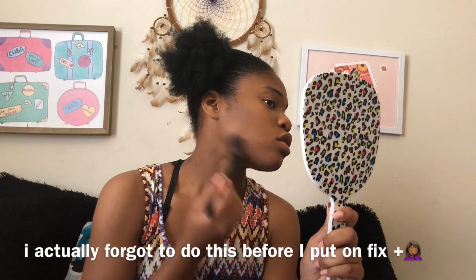That basically helps all the powders just melt into the skin. I always like doing it because I like the way you look after I do it. So I don't know, sis, I just like the way it looks after I do that part. And sometimes I like to go back in with my bronzer just a little bit and shade that in.